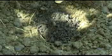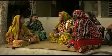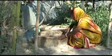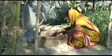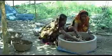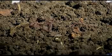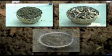In this video, we'll learn about compost made by worms. We'll first take a closer look at what worms do, and then see how farmers in one part of southern Bangladesh make compost with worms. This process can be carried out just about anywhere. Earthworms can eat cow dung, vegetation and soil, and their droppings become compost.